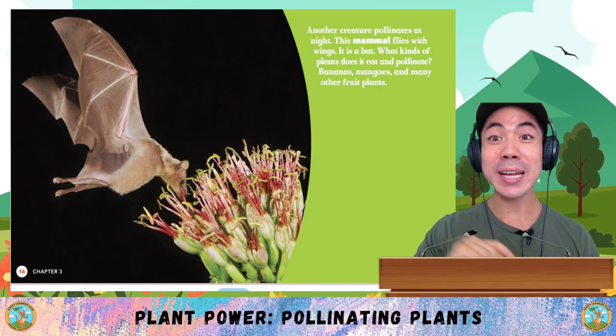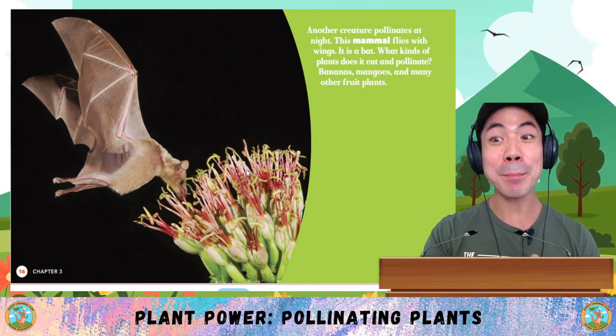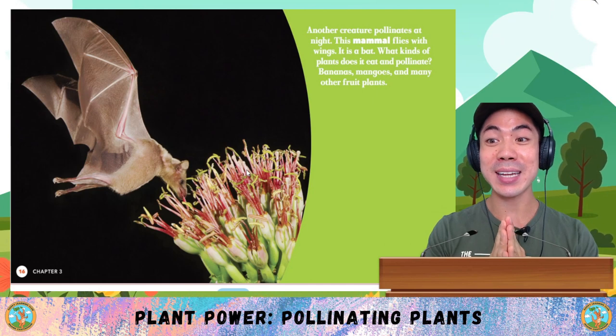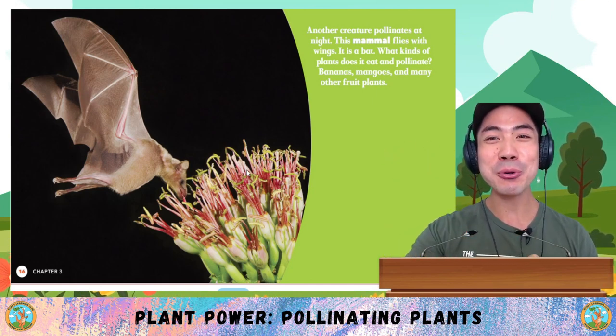Another creature pollinates at night. This mammal flies with wings. It's a bat. What kinds of plants does it eat and pollinate? Bananas, mangoes, and many other fruit plants.